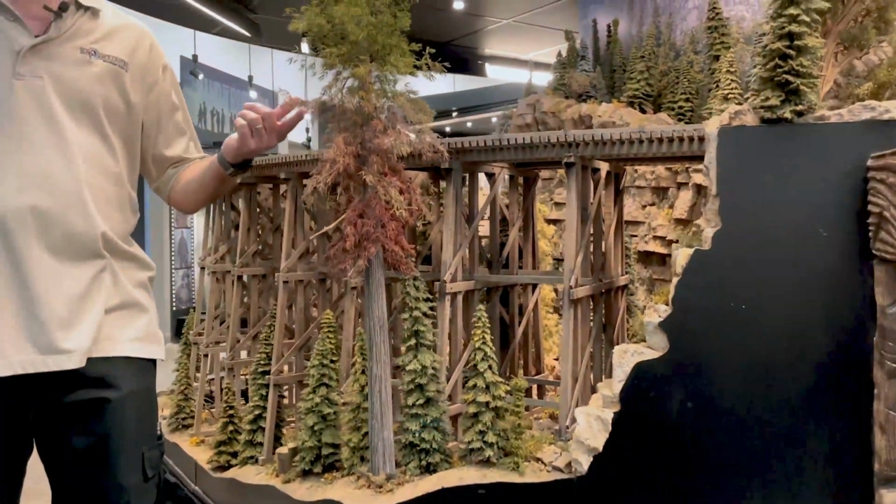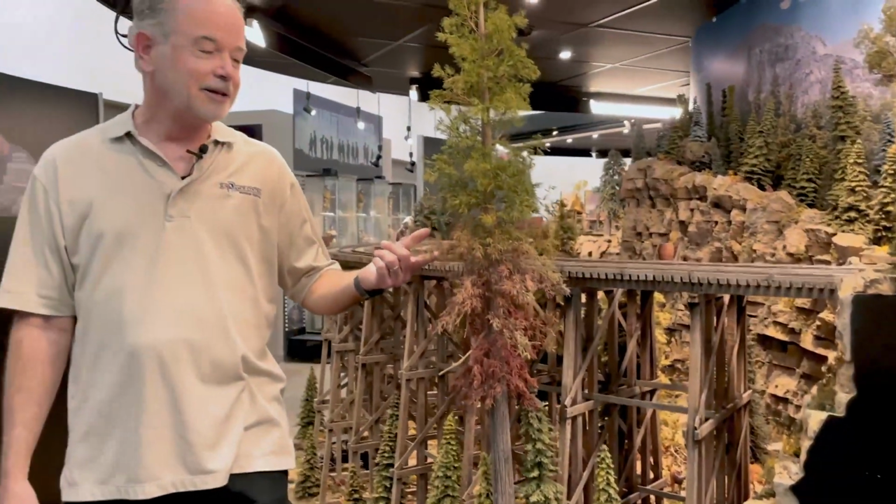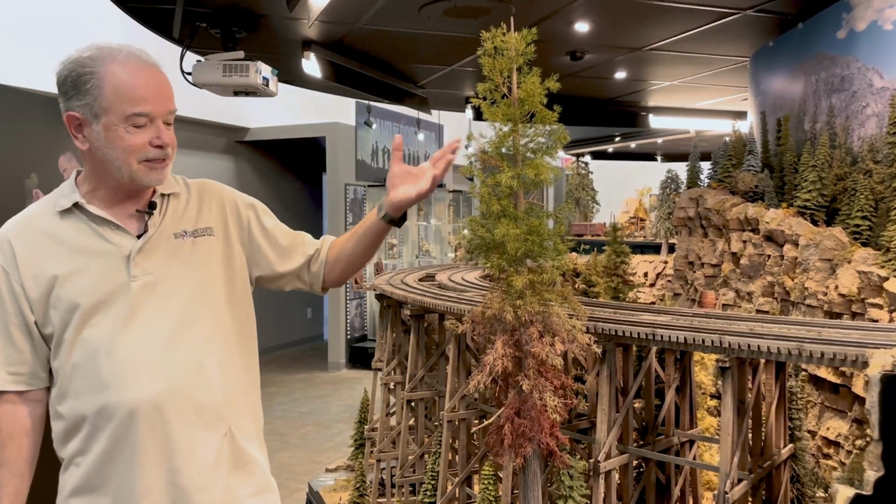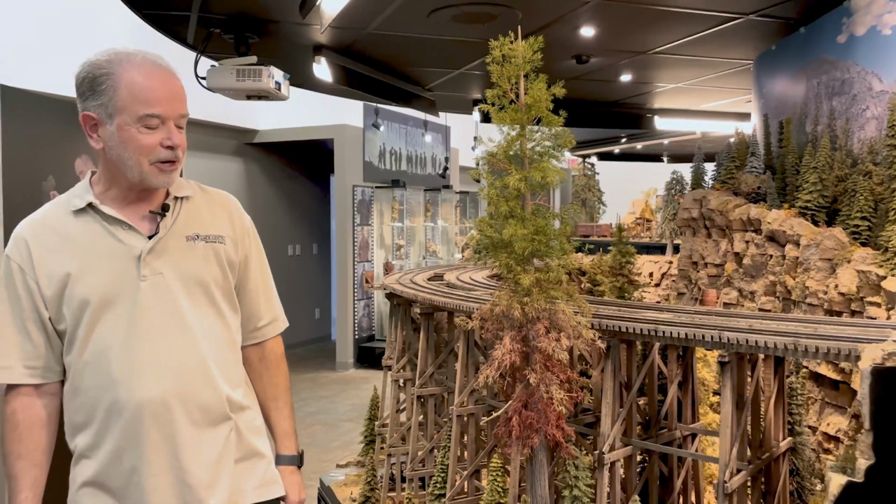Just like these trees. We build these armatures basically out of basswood. And then this is a material called Ming fir. It's a dry plant material that we discovered, and it works really well for creating these trees. And on others we're using Bondo at the base to carve it out so that it looks like a tree. You see the roots going down into the ground. So again, you try to think how this looks in real life and what we can do in miniature to try to recreate it.